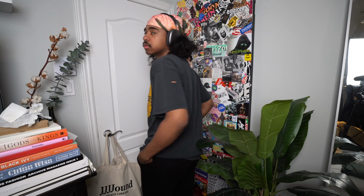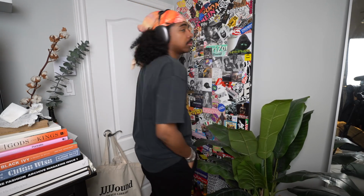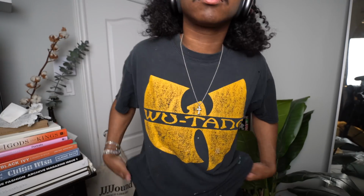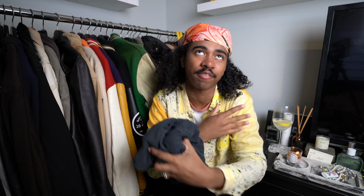Always been looking for a really good, credible Wu-Tang tee, just because it's hard to find one with the right fit and then also the right wash, cracking, all of that, without it being an arm and a leg, you know what I mean? So really great find. I love it. Can't wait to really wear it this summer. Vintage tees are my favorite thing in the summertime, as I'm pretty sure some of you guys know.